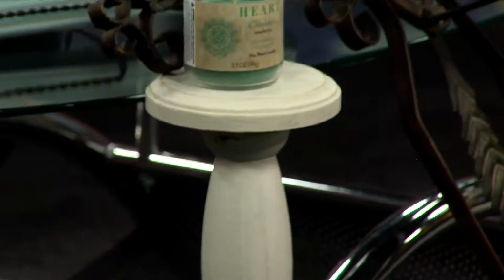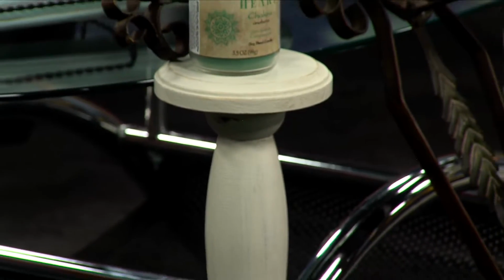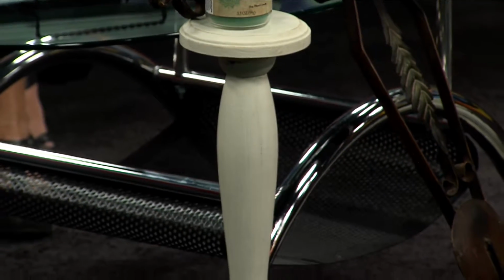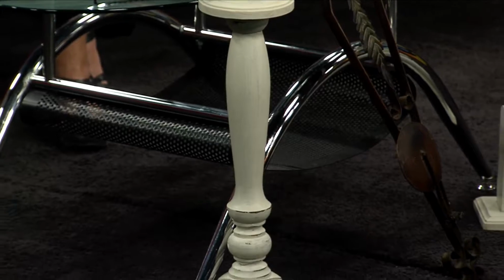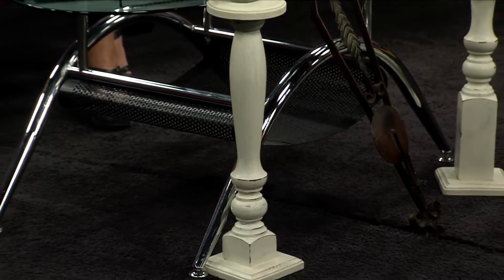I made little candlesticks. Well, they're actually the spindles from a stair rail. No way. Yeah. So you cut them in half, you get the top and the bottom piece from your local hobby shop, glue the whole thing together and paint it. I love that. Easy. I mean, it's a little piece of history from someone else's home. Yeah, exactly.